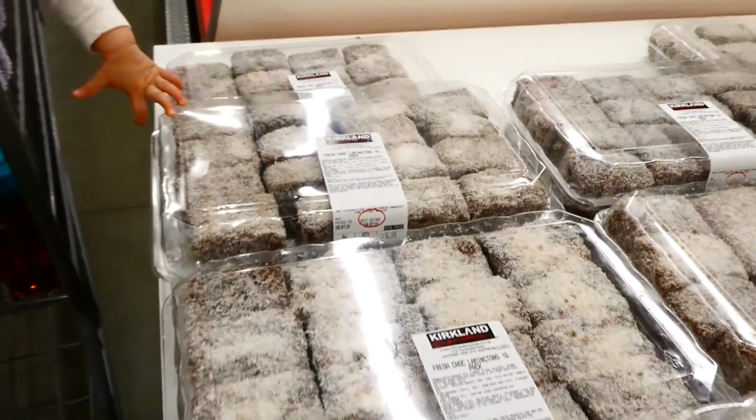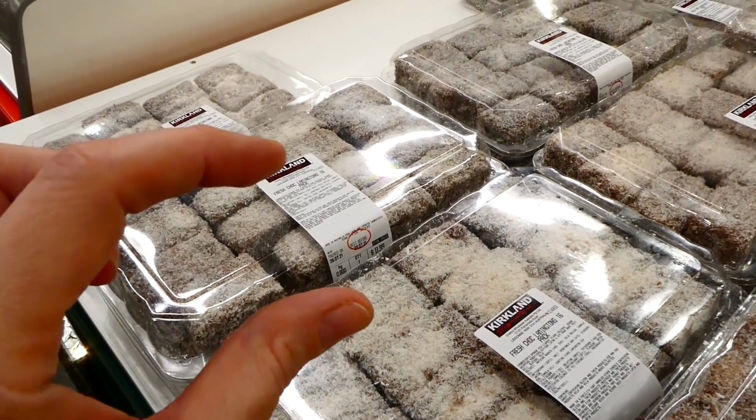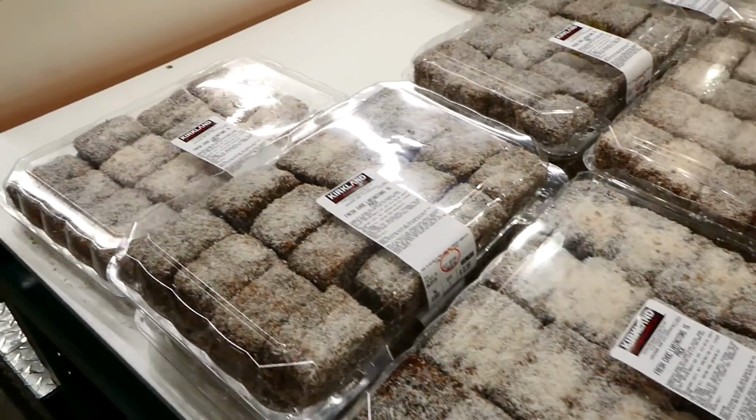Do they look yummy? Or you'll get them as just a big piece of sponge. It's vanilla sponge with the coating of the chocolate and coconut.